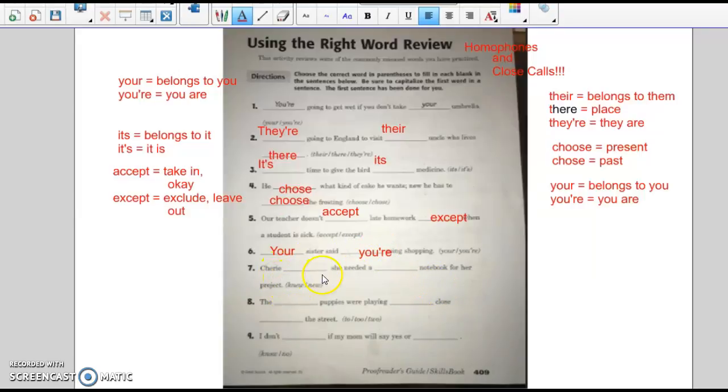All right, next we have knew and new. K-N-E-W means like knowledge in your mind. And then N-E-W means like not old or brand new. So Cherie knew she needed a new notebook for her project. Well, she knew in her head that she needed a brand new notebook for her project.